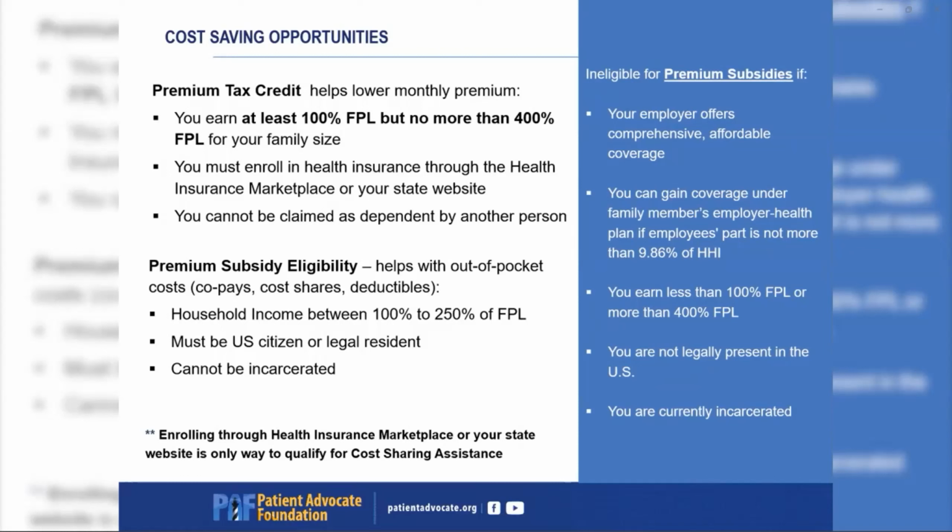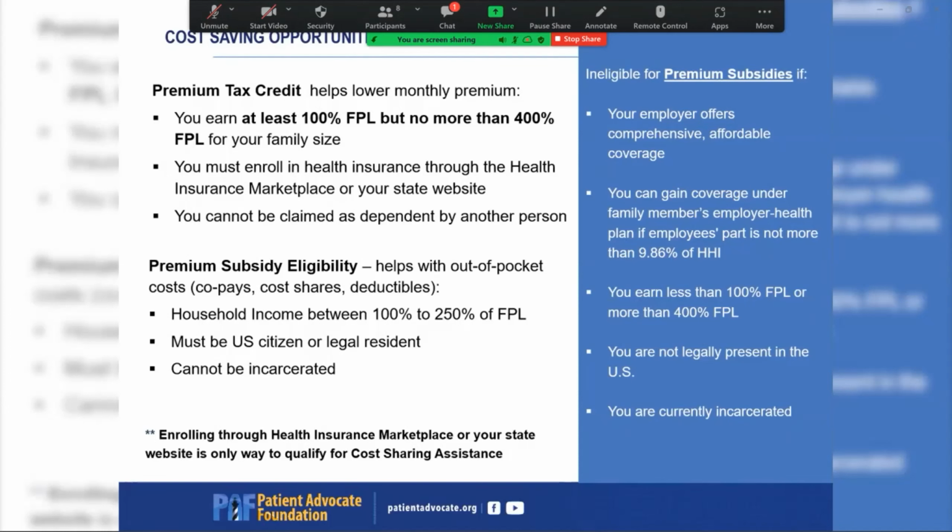You're not going to be eligible for any kind of premium subsidy if your employer offers affordable coverage, or you have access to affordable coverage under a family member's plan. For both of these, your cost for healthcare coverage cannot exceed 9.86% of your household income. If you earn less than 100% of the federal poverty level, or more than 400%, you aren't here legally in the US, or you're currently incarcerated, those are all other reasons that you would not be eligible for a subsidy.